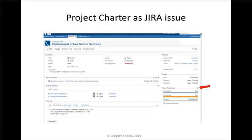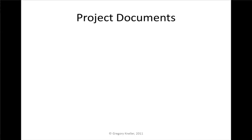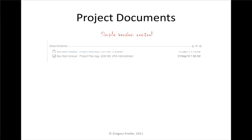So we can also see time tracking, also deadlines of the project, and sub-projects that are related to this project. We can attach sub-projects. We can attach any kind of document to the same page, and everything is in one place. So, project documents.